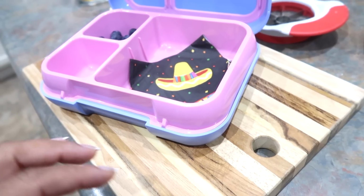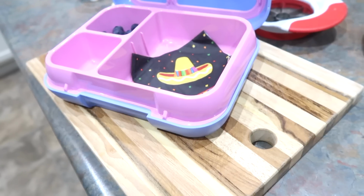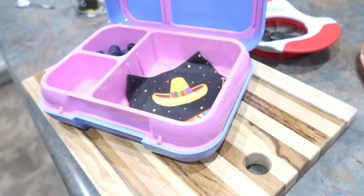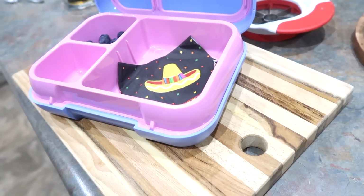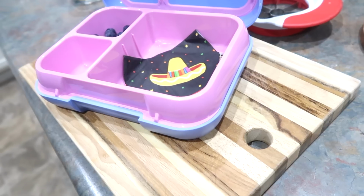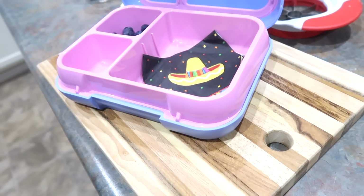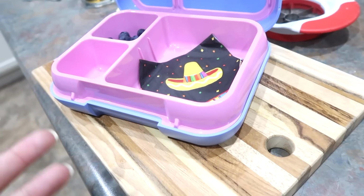If you guys have been rocking with me since Halo was in preschool, you know I did all the little kitty lunches, the decorating and all that. I currently have a third grader. She's 8 years old, so she's maturing a little bit, and me personally, I feel that I have to mature with her when it comes to her lunches.